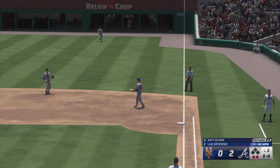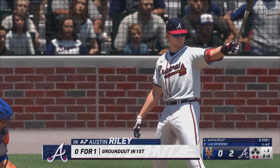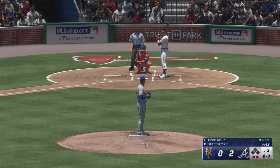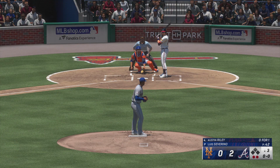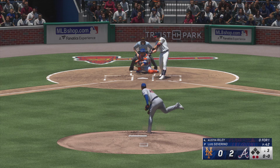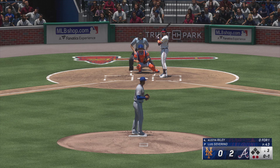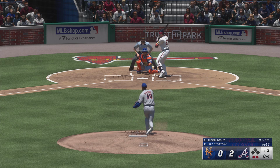Liner snagged at first. And now it's Atlanta's cleanup hitter, Austin Riley. It's never fun going back to the dugout after hitting a line drive that finds a glove, but you will get some high fives. You know, when you make great contact, you feel like you've done everything right. But in this game of baseball, not everything is in your control.